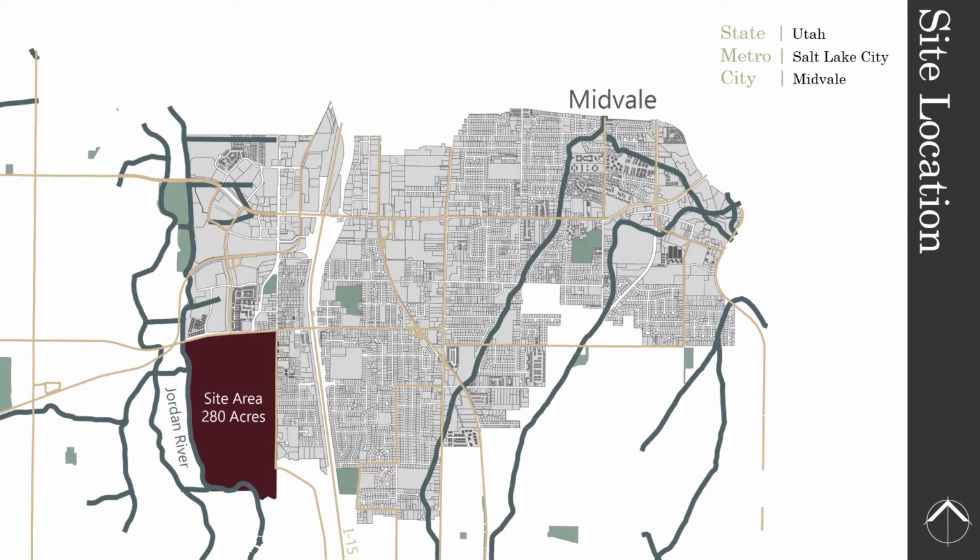Now, the brownfield site that I selected is located in the city of Midvale. And as you can see, my site is bordered by the Jordan River. And within that is also one of the trail systems that I was previously talking about. And my site's also adjacent to the I-15, which is a major freeway that runs north and south through the metro. And my site is located about a 15-minute drive south of downtown Salt Lake City. So it's definitely still considered to be in the heart of the metropolitan.